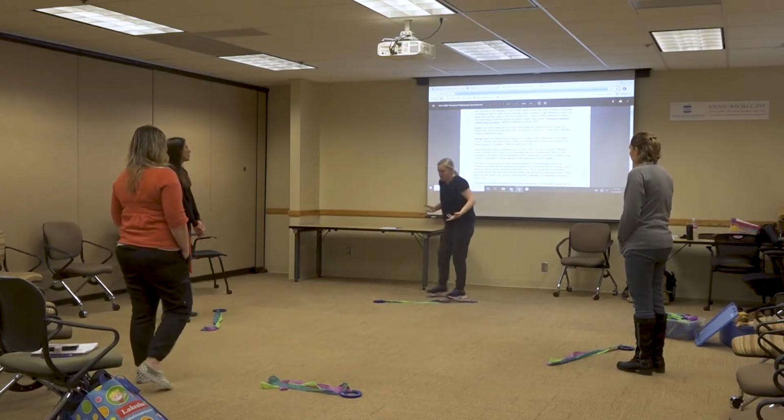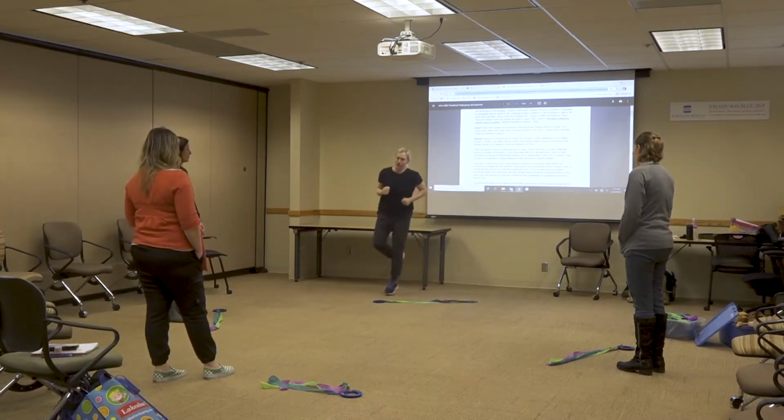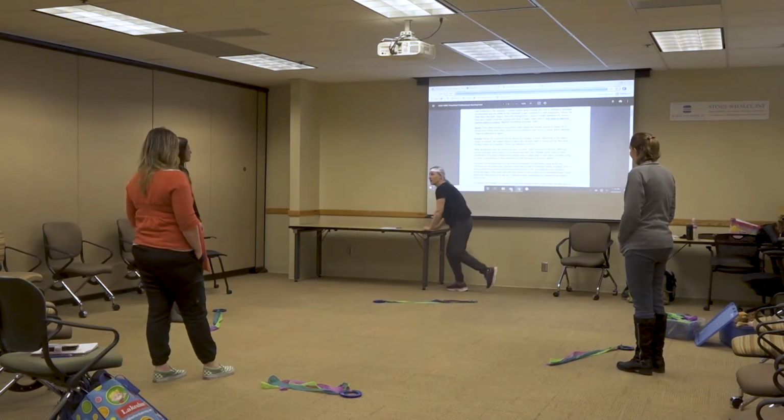So all these little things to get them going, hopping, hopping, hopping, hop. You'll be surprised how hard that is for those little preschoolers. Or even hold on to their desk, hold on to the back of their chair. Hop three times and hop three times. All of that's awesomeness. Okay?